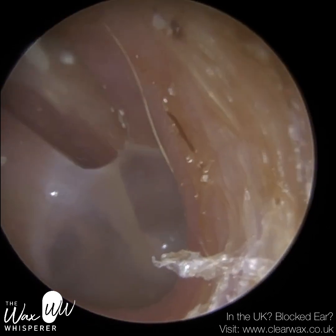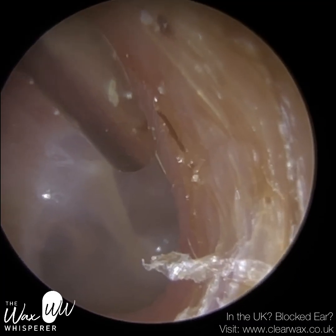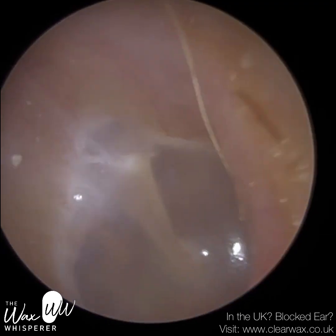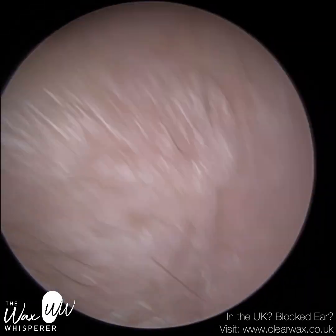I think we got a bit of clarinet, and just there, I don't know if you saw that skin, it violently flapped side to side. And at that stage, decided to stop, I believe. So the right ear cured.